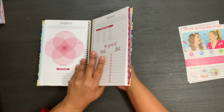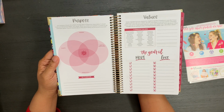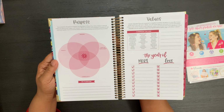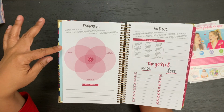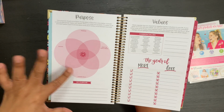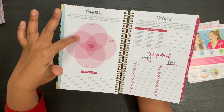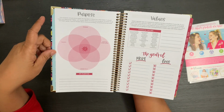Oh, look at this. So this has purpose. Your purpose should encompass the big ideas in these 4 areas below. It should make you feel proud, happy, and valued. When you know your purpose, it's easier to set and reach goals. If you're excited about what you're doing, you're bound to succeed. So the 4 areas are passions, what the world needs, learned skills, and talents. So your purpose should be at the intersection of these 4 things. So I guess maybe you brainstorm in these circles here, and that helps you determine what your purpose is.